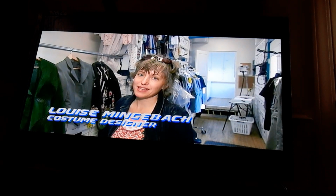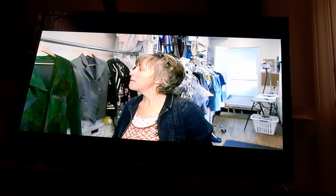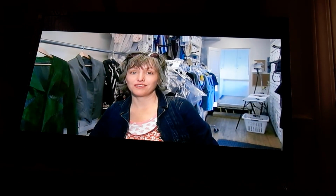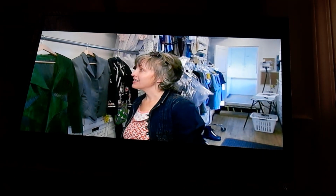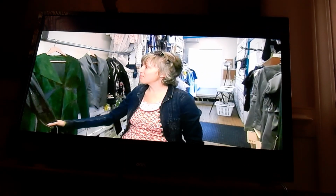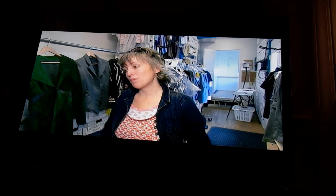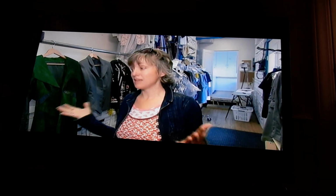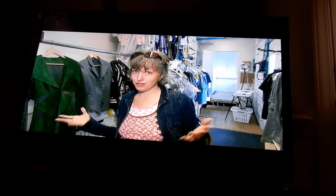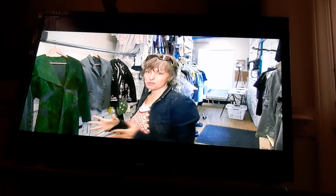My name is Louise Mingenbach, and I am the costume designer of this X-Men as well as the last. And I've worked with Brian Singer on all his films, and so we're still together, which is great. Basically, when we started this film, he asked me to make it look the same, because a lot of them were repeat characters, but different. You know, he wanted it all to kind of become more special.